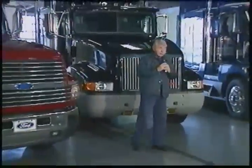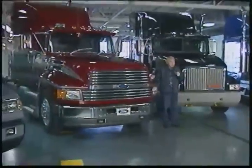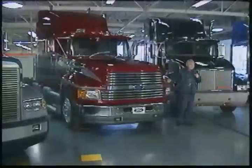Now it's your turn. Come on down here. Take a look at these trucks close up. Get your hands on them and compare. Because when you do, I think you'll have to agree with me that this Aeromax 120 is going to be a strong competitor in a very strong market.